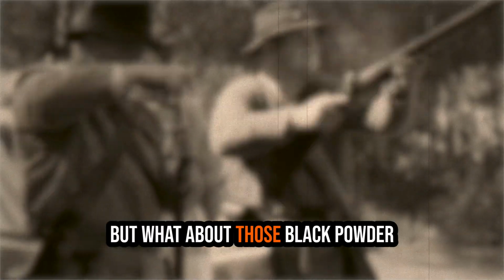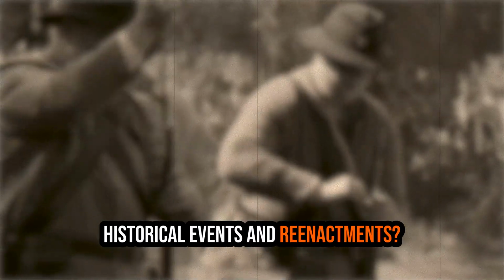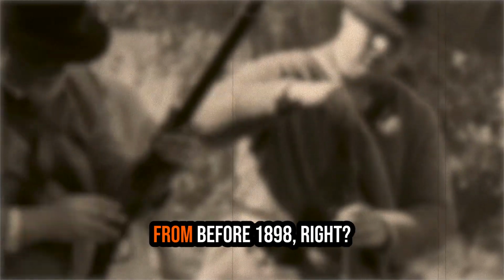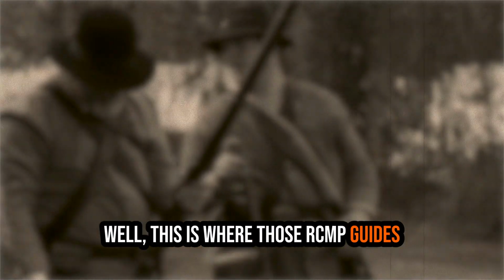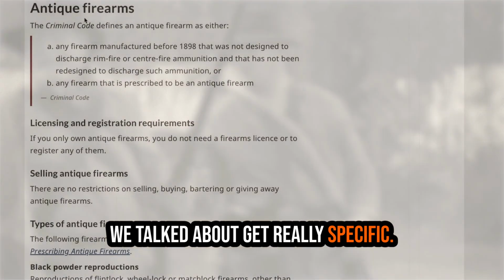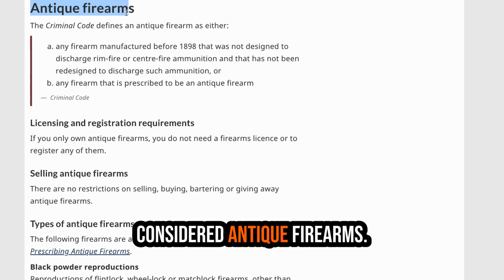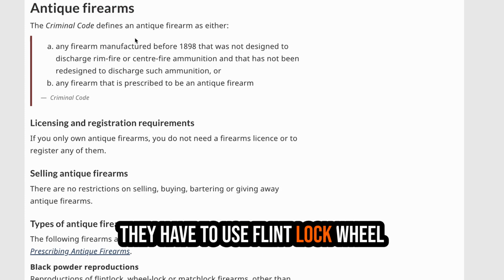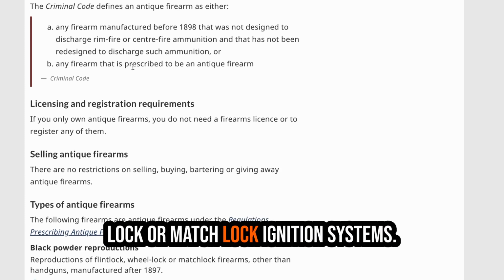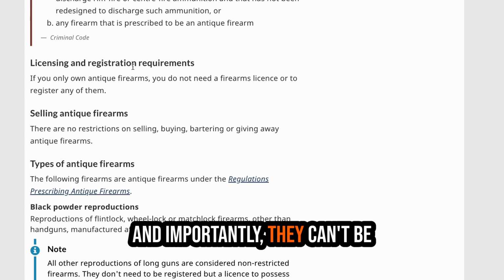Exactly. But what about those black powder reproduction guns you see at historical events and reenactments? Those aren't actually from before 1898, right? You're right, they're not. So how do they fit in? This is where the RCMP guides get really specific. They say that some black powder reproductions can be considered antique firearms, but there are conditions. They have to use flintlock, wheel lock, or matchlock ignition systems. And importantly, they can't be handguns.